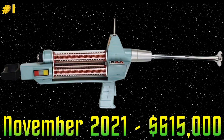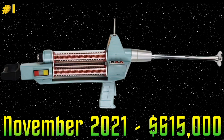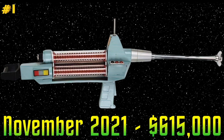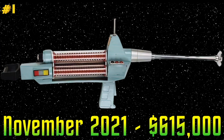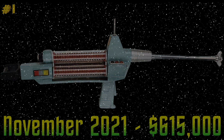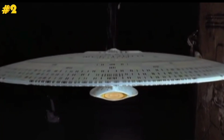time. But in 2013, the owner of the prop, which by the way is the same man who invented the game of Life, shocked the world when he put the rifle up for sale at an auction. The buyer of that auction would then go on to place another auction in November of 2021, and the rifle would sell there for the whopping amount of $615,000.